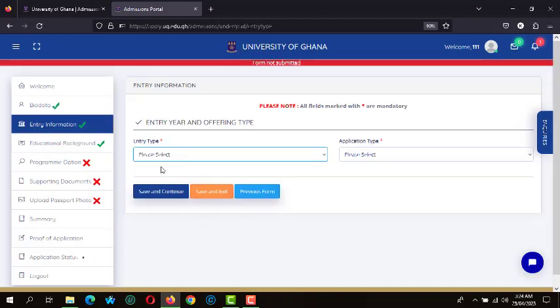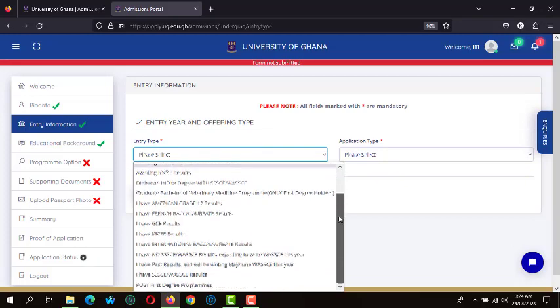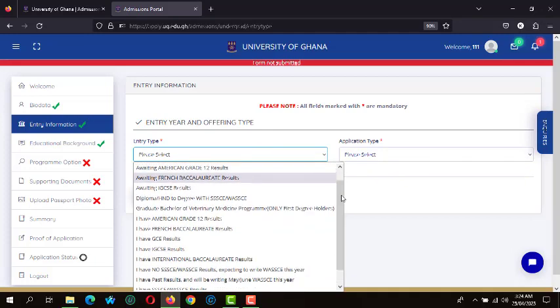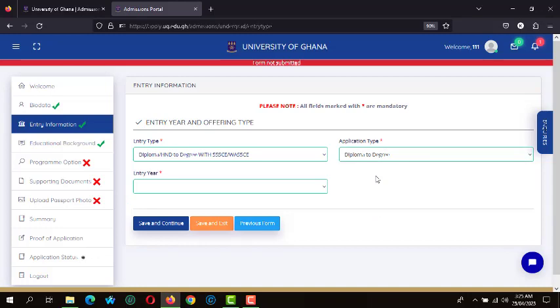The next category is the entry information page, and in this page you have the entry year as well as the offering type. And mind you, your application is the diploma to degree mode of application, so the entry type, I am going to indicate diploma/HND to degree with WASSCE/SSCE. My application type, I'm going to click on diploma to degree, and the entry year, I'm going to indicate 2023-2024 as my entry year, and I click on save and continue.